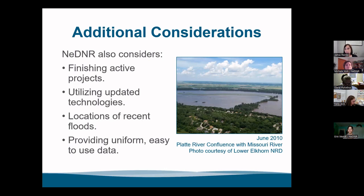Locations of recent floods. Of course, when we have sand bed movable streams like the Elkhorn and the Platte, we want to make sure that we're prioritizing those areas if they've had recent floods and it causes their maps to be outdated. We don't want regulatory maps that have the river channel outside of the floodplain and floodway, because that's not a usable map for local floodplain management.